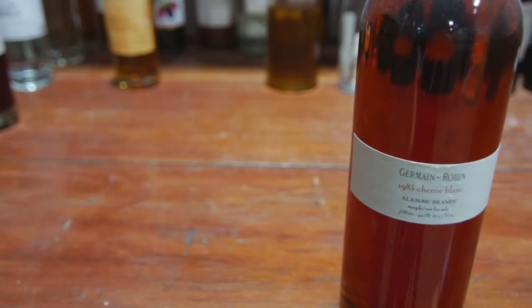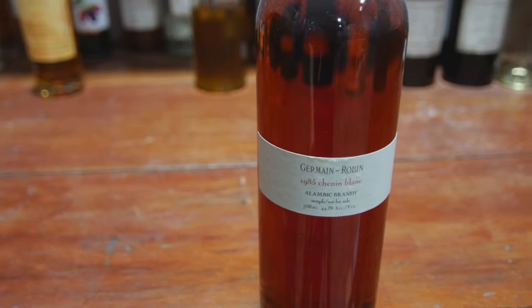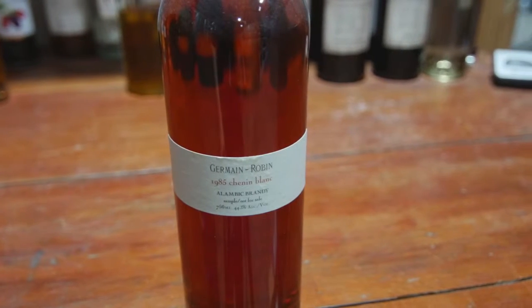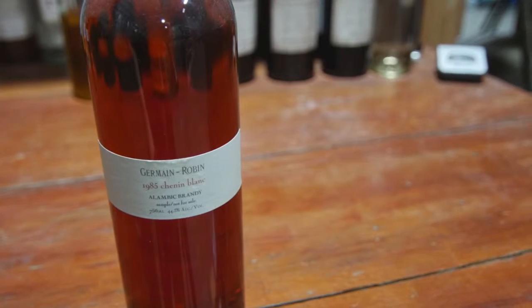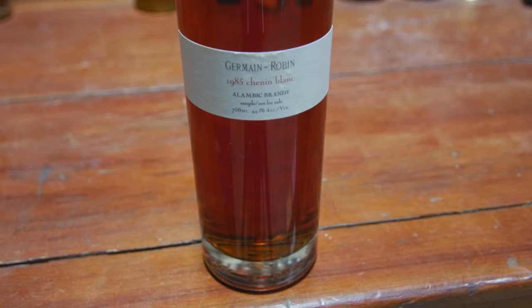Because nobody buys Chenin to make good wine in this country, or very few do. There's very little of it left. We're having a hard time finding it. But anyway, this is what's left from a barrel that we distilled in 1985 and put away. We used most of it here and there, but we kept a barrel.